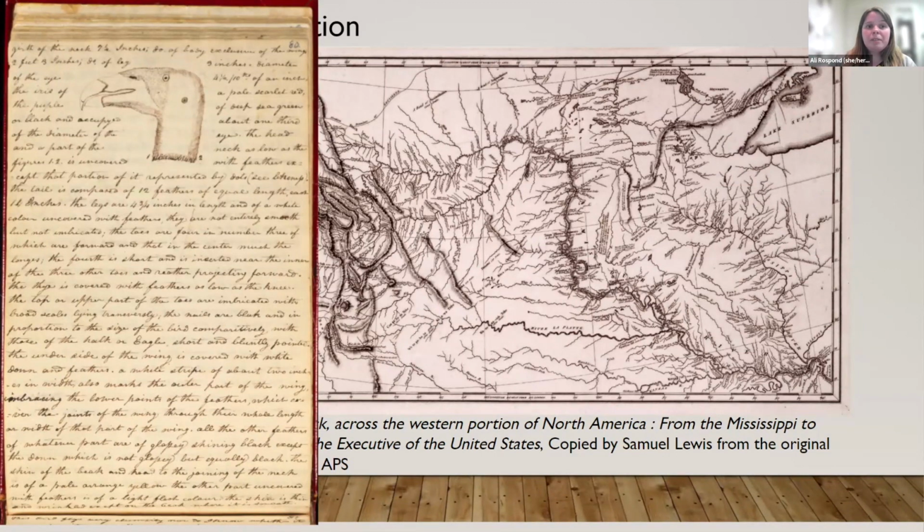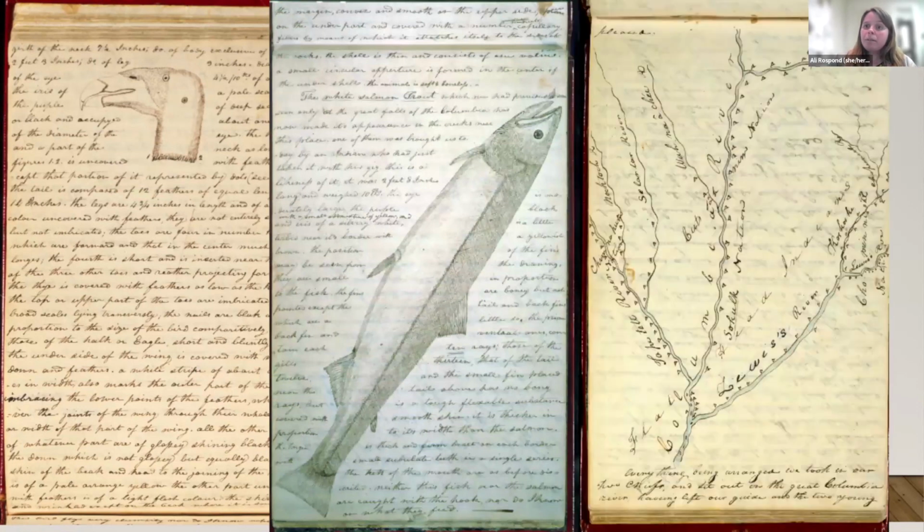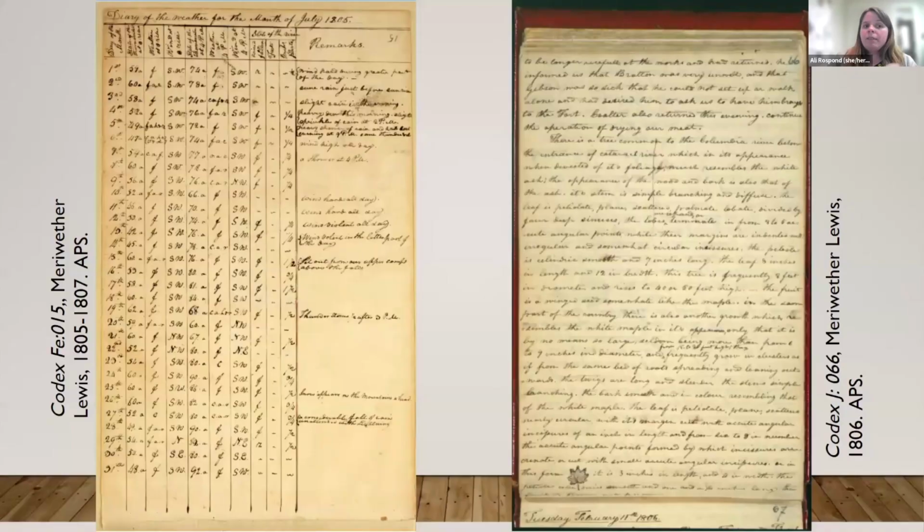In this journal, you can see a California condor they saw, identified, and later wrote about in the journal, as well as this white salmon trout. They also had to map the territory. You can see here that Clark was more of the cartographer, so he was drawing these maps inside the journal. They were also noting the weather, right? If they're collecting these plant specimens, they need to know where these animals live. And if they want people to expand west, they need to know what the climate and weather are like.